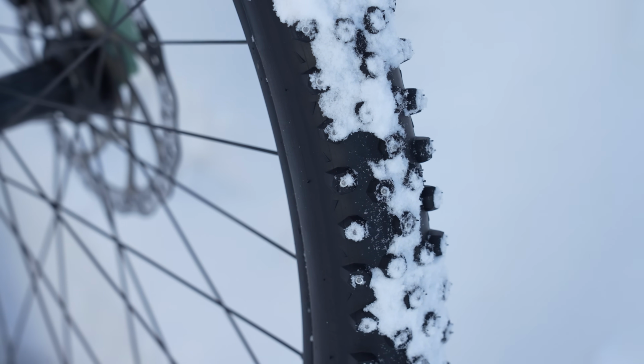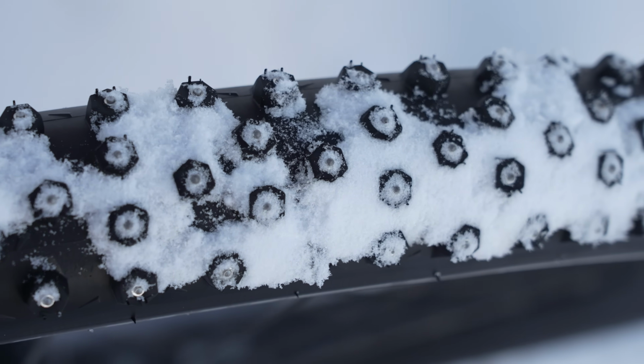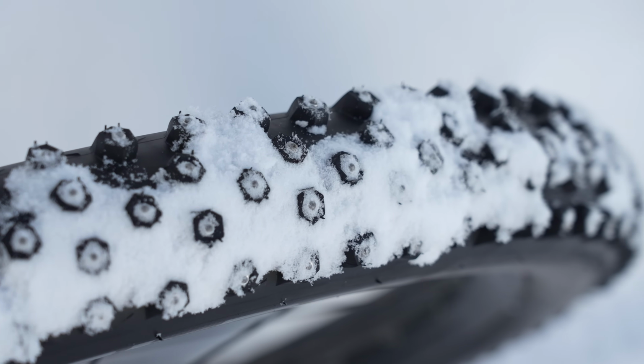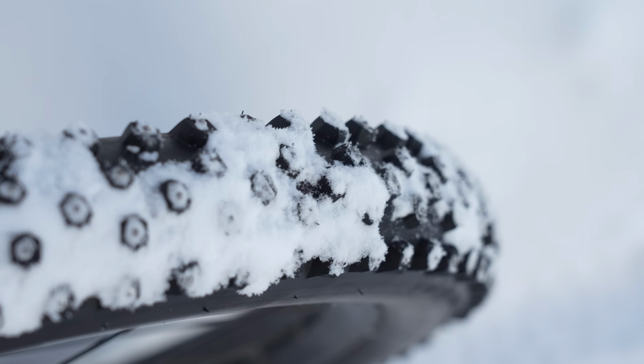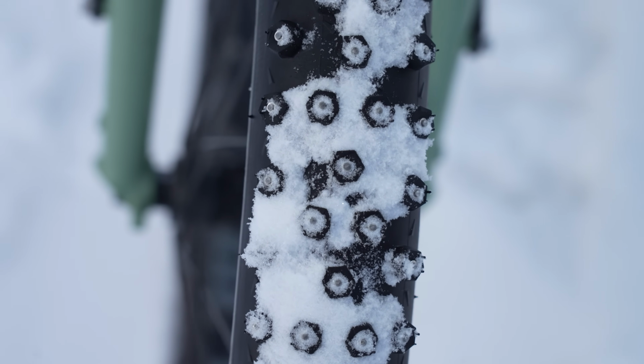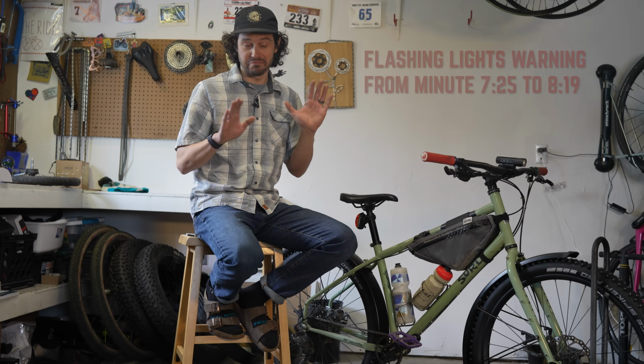I have superior confidence pedaling at somewhat fast speeds over sheets of uneven ice, as the studs do a great job of hooking up with the ice, plus the large lugs of the tire do a really good job of kind of shedding that snow that cakes into the tire. Now, it's not the fastest tire, but I'm okay with that because it's a confidence-inspiring tire that will get me from A to B safely.